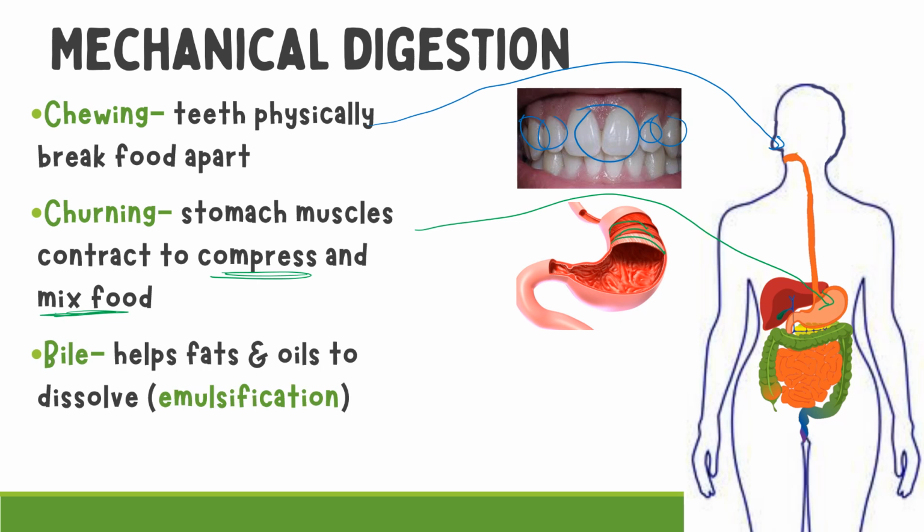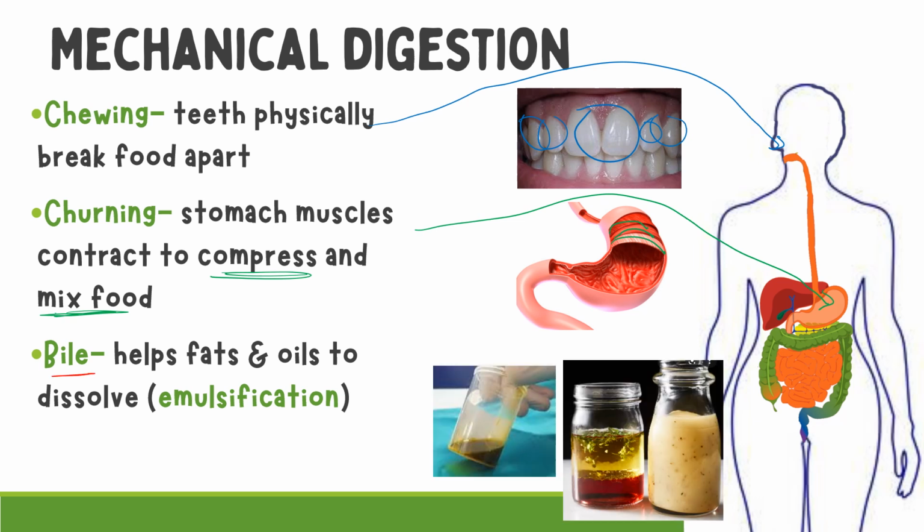The final place that mechanical digestion occurs is using bile. And bile is this chemical. You can see it here. It's this greeny yellow looking chemical. And it helps fatty and oily foods to dissolve in water, because obviously oils and fats don't dissolve normally.